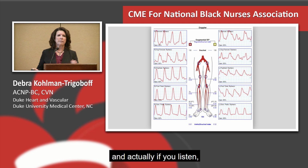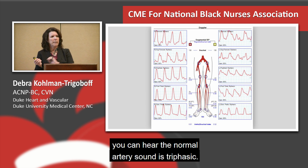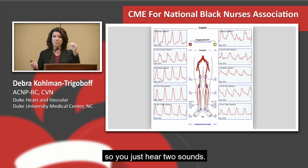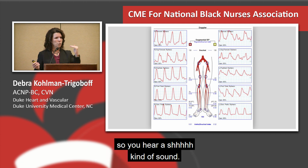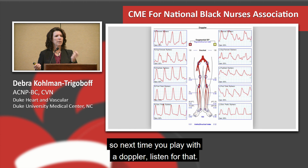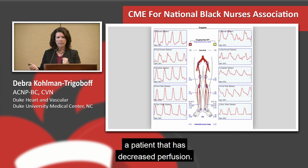And actually, if you listen, anybody use a Doppler in their business? So if you listen, you can hear the normal artery sound is triphasic. As you get blockages, it becomes biphasic, so you just hear two sounds. And then when it's really stenotic, it becomes monophasic, so you hear this shh kind of sound. It doesn't have any waveform variation. So next time you play with the Doppler, listen for that, because you can tell the difference between a good artery and a patient that has decreased perfusion.